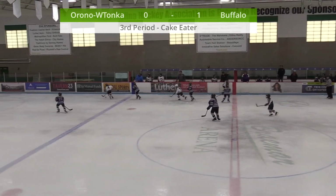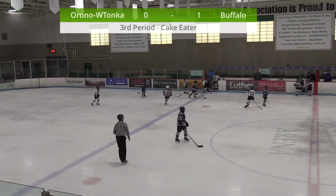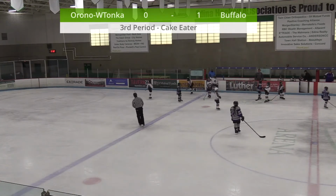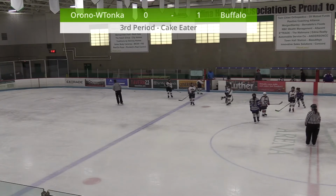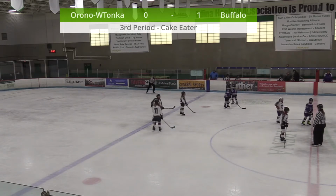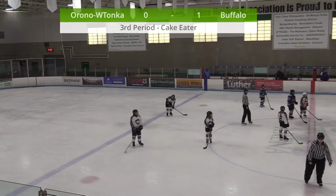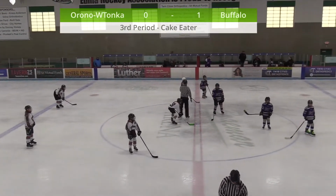6 minutes to go in regulation. And coming in offside is Zavitz, and we'll have a face-off in the neutral zone. 5:59 to play, 2-1. The Orono West Tonka Warriors with the lead as they break the deadlock here early in this third period.